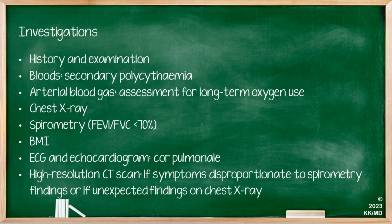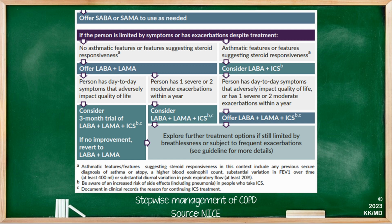As well as a history and examination, blood tests should be performed, which may show a secondary polycythemia. Arterial blood gas should be done for assessment of long-term oxygen use. A chest x-ray may show hyperinflation. Spirometry will show an FEV1 over FVC ratio of less than 70%. BMI should be monitored. From a cardiac perspective, an ECG and echocardiogram should be performed to check for cor pulmonale. A high-resolution CT scan should be performed if symptoms are disproportionate to the spirometry findings, or if unexpected findings are seen on chest x-ray.